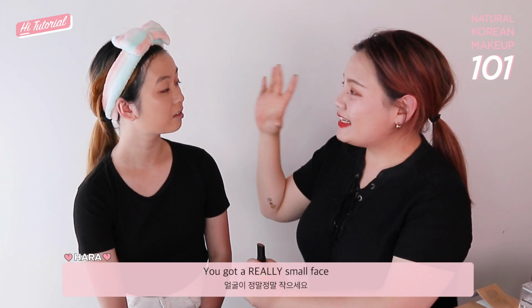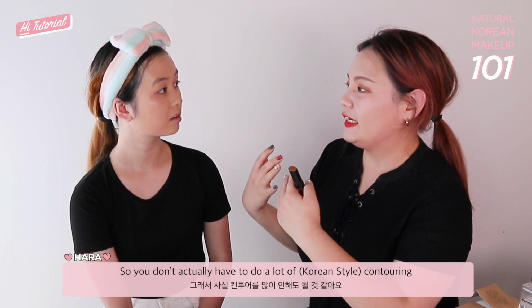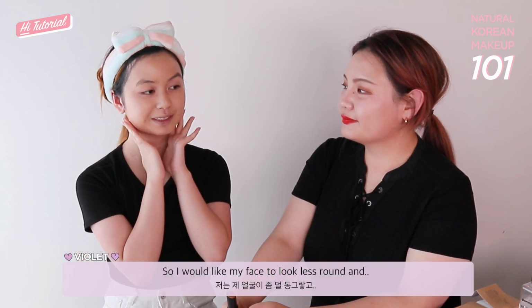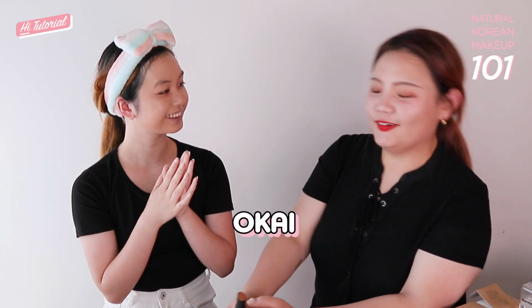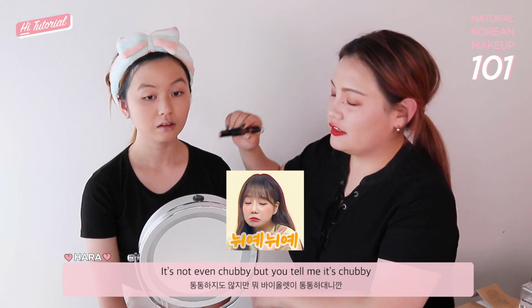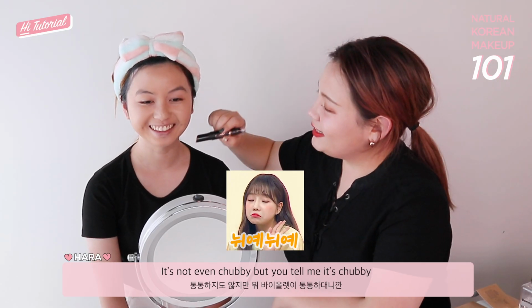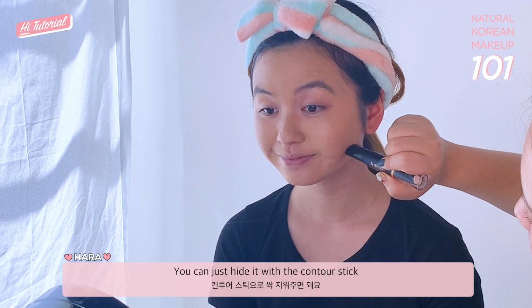And you've got a really small face, so you don't actually have to do a lot of contouring. I would like my face to look less round and more sharp, maybe. Okay, so this part you don't like, this chubby cheek. It's not even chubby, but you told me it's chubby. You smile. See this part? You can just hide it with the contouring stick.